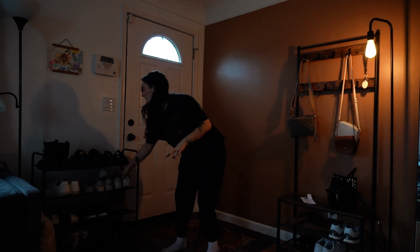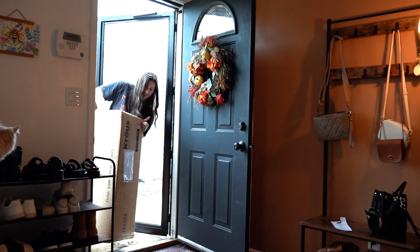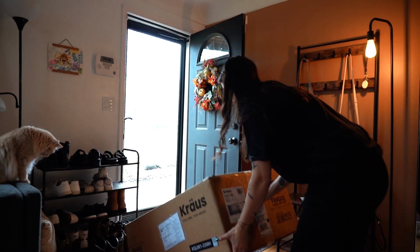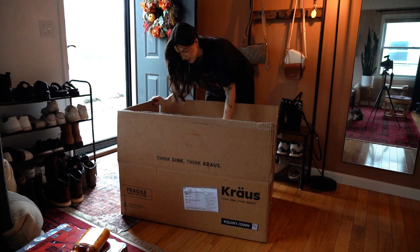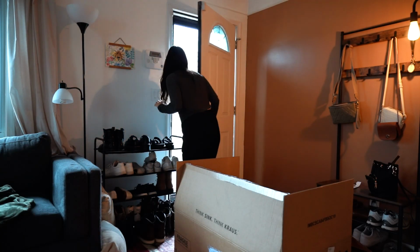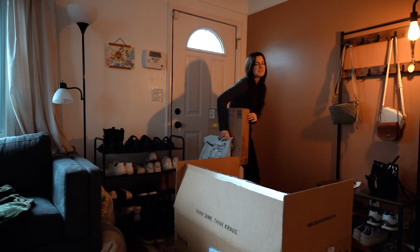Our sink just got here, so we gotta grab this thing. Hello, children. Okay. Sergeant in charge. This is it. You can't really tell, but that's her. It's quartz composite. This is what it looks like. Don't mind the rain. One more package just arrived. I think it's one. Two more packages. Well, I've been having a rough day, so this is the best part of my day so far.